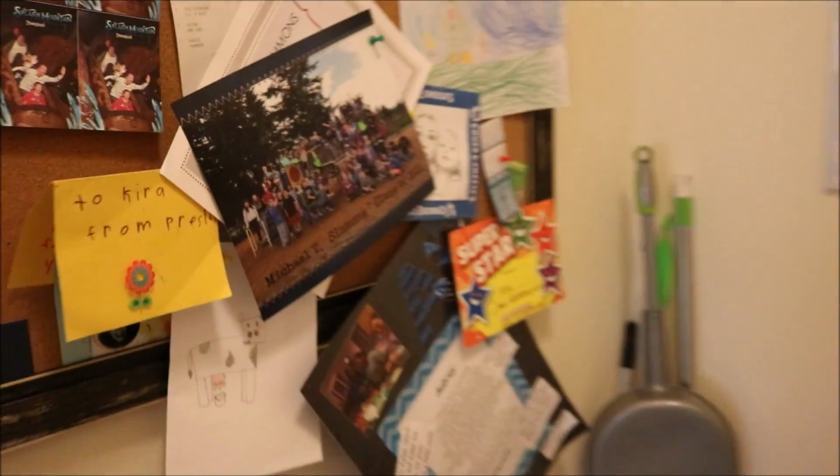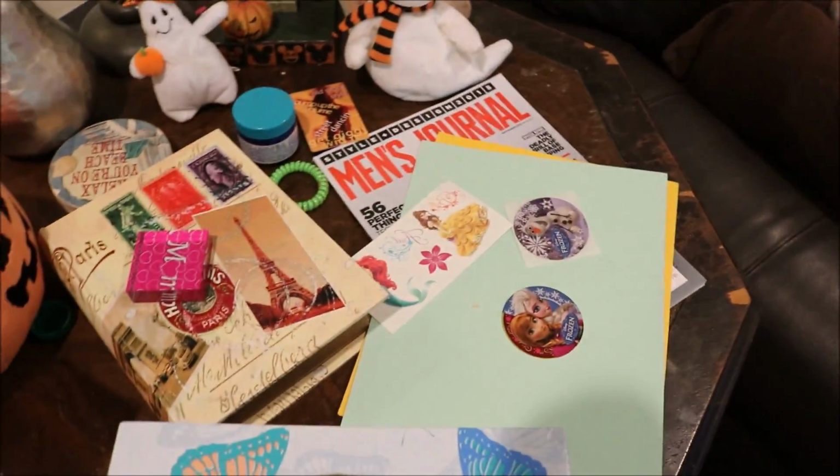Oh my God. So that's just the office. That's where the main source of papers are. But this is our laundry room, and I do have this bulletin board that has some papers on it too. So I need to pull all those papers off. This is the living room. There's some papers on this little table here, so I will grab those.